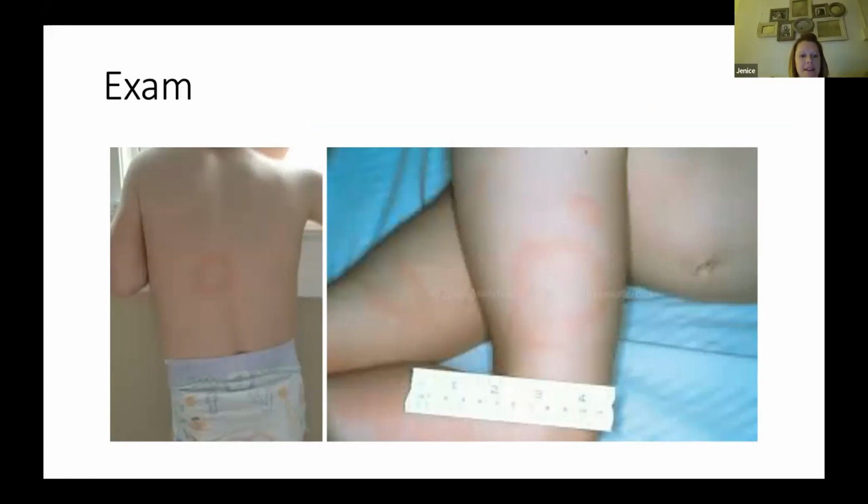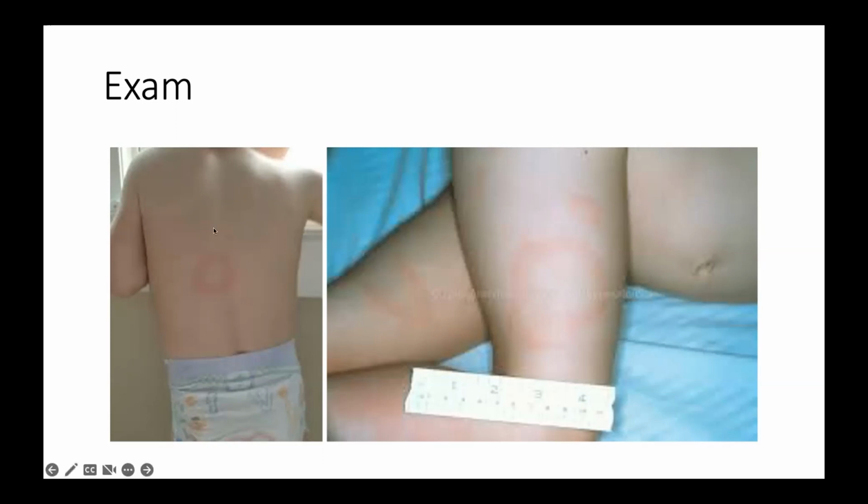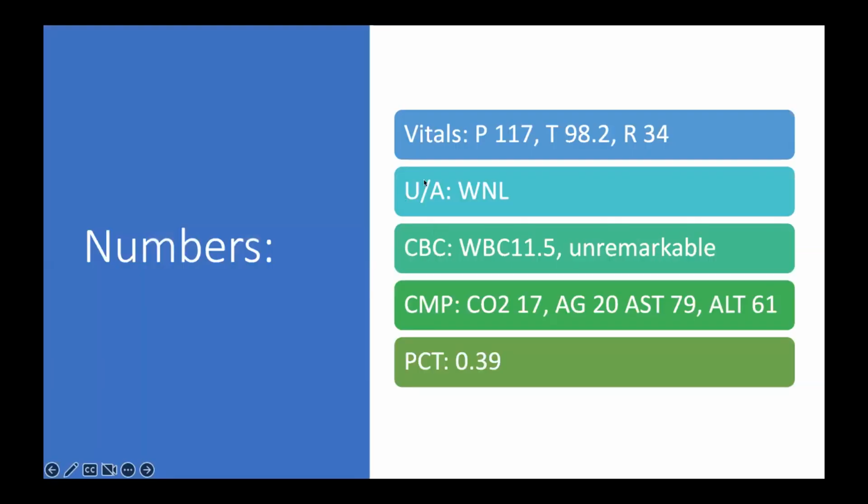Like a disseminated Lyme. Yeah, so erythema migrans is kind of what you typically call the rash, but yeah, disseminated Lyme disease is definitely one of the things that you think about. For this patient being febrile and not vaccinated, we did a little bit more workup than you may typically do for a vaccinated kid that looks like this.